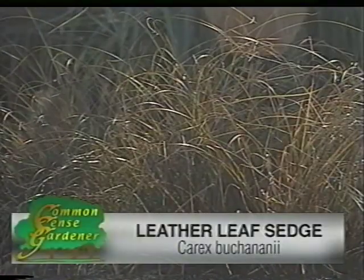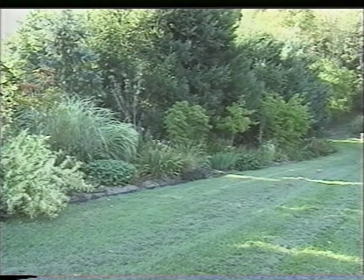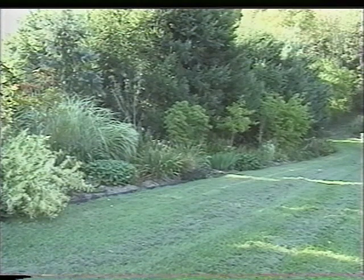Leatherleaf sedge is a bronze-leafed, medium-sized grass for full sun and average soil. It works well in large masses or companioned with lighter and brighter foliaged plants. Like all the sedges, it makes a great ground cover. Now let's take a look at some of the more familiar warm season grasses.